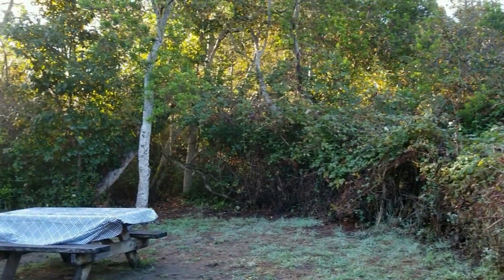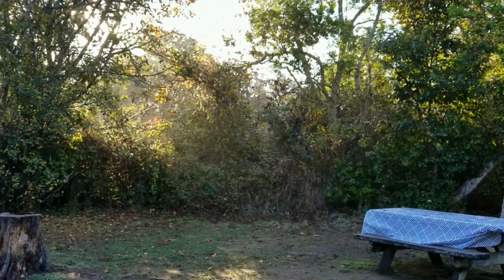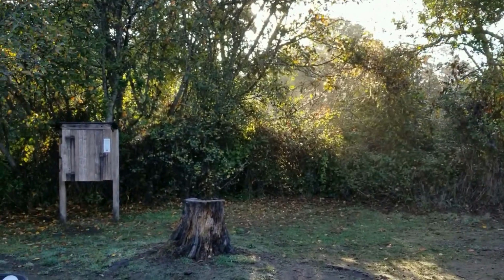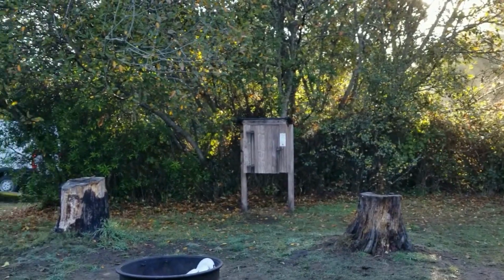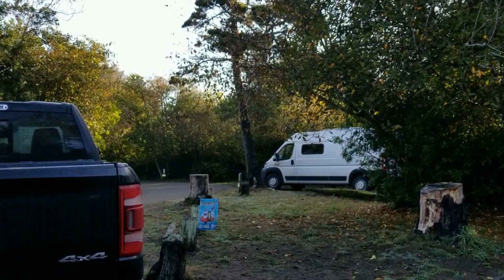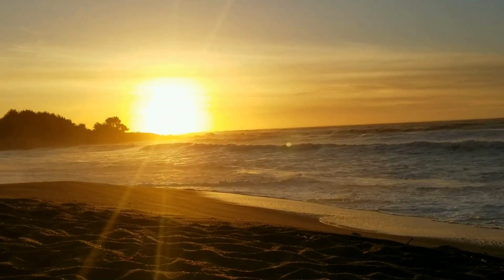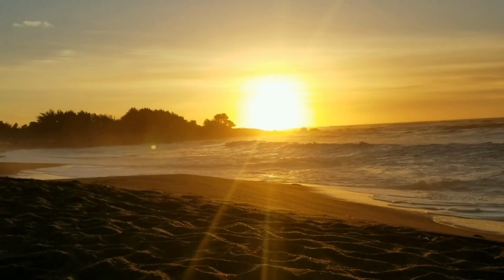And while the campsites are not large, there is enough bushes and just shrubbery around each site that it feels private, even though you do have neighbors right on the other side of those bushes. There's also a dump station, which is pretty convenient, and it has decent cell coverage.